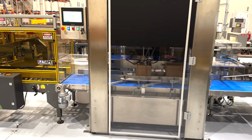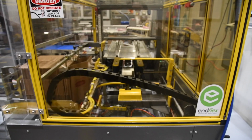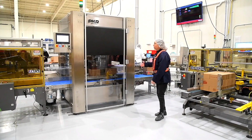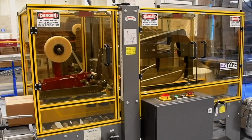So we are now currently in the plant next to our new equipment. Just to present, the first one we have here is the EndFlex case erector. It makes the box, then goes into the Valterra PKR Delta robots, which puts the bags in the box, and then continues into the EndFlex case sealer.